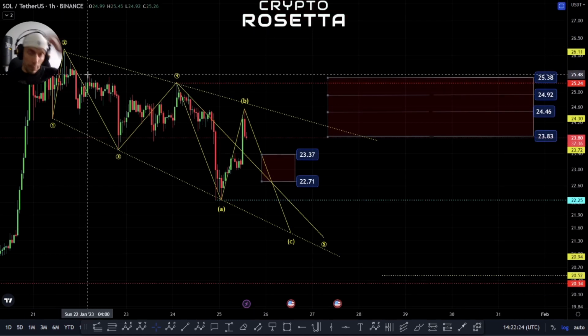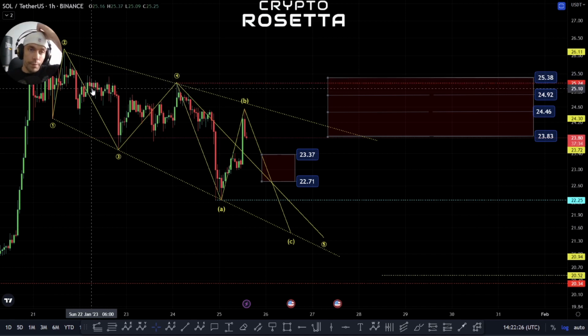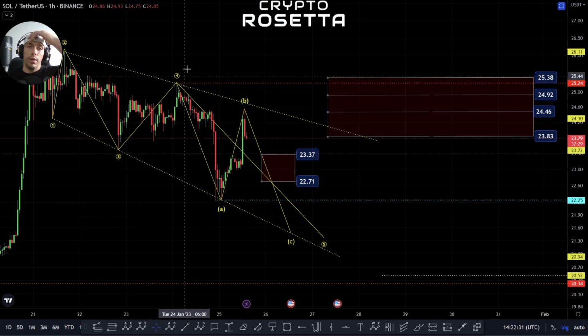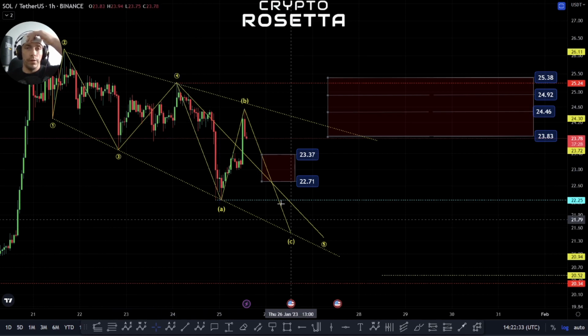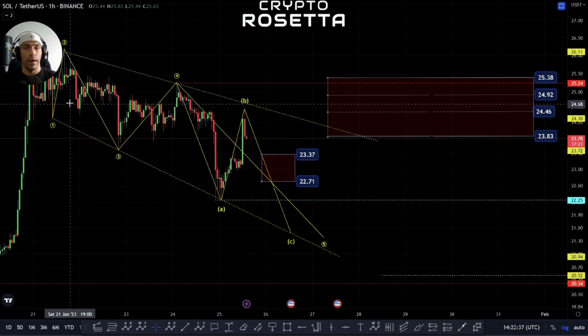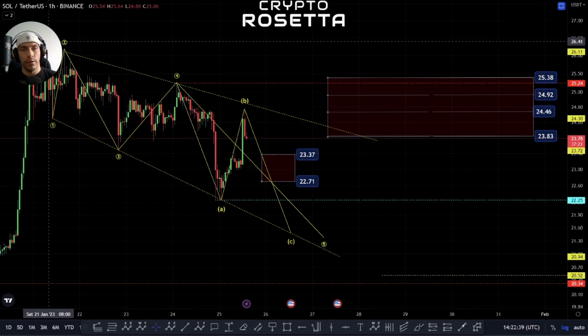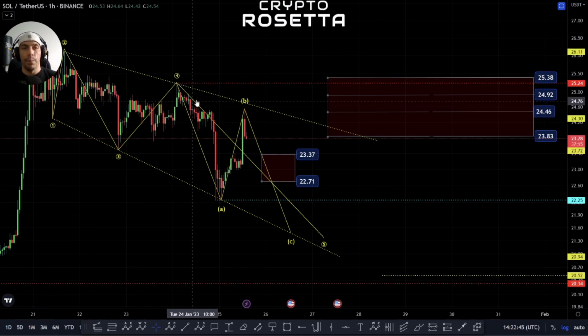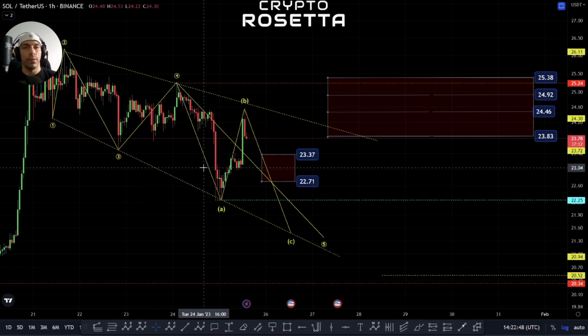We can argue that we have a diagonal forming here, in which case we would be looking at this as a 1, 2, 3, 4, and potentially another zigzag to complete a 5-wave, a 5th wave diagonal as an expanding. I don't really like this idea too much, because within here you can count this as an ABC, but it's just not very neat within there.